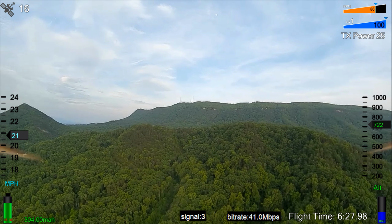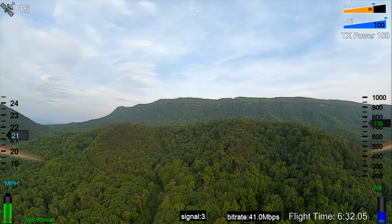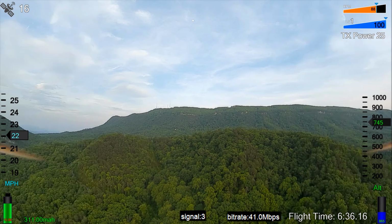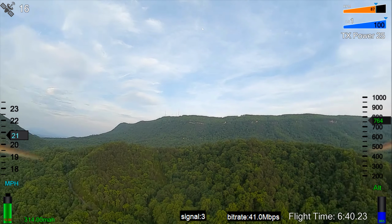It's got dual diversity, but both antennas show the exact same dBi constantly, always, never even one apart. So I don't think Crossfire actually reports both antennas.